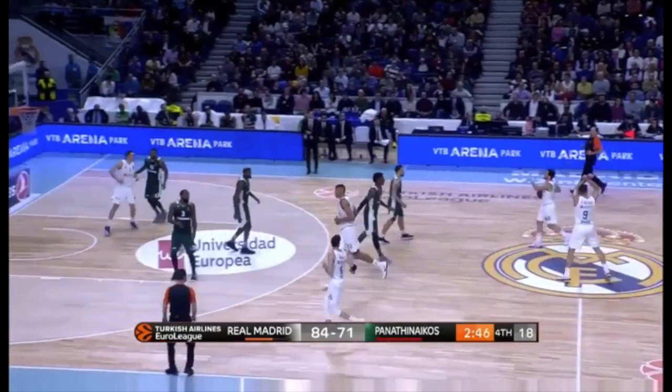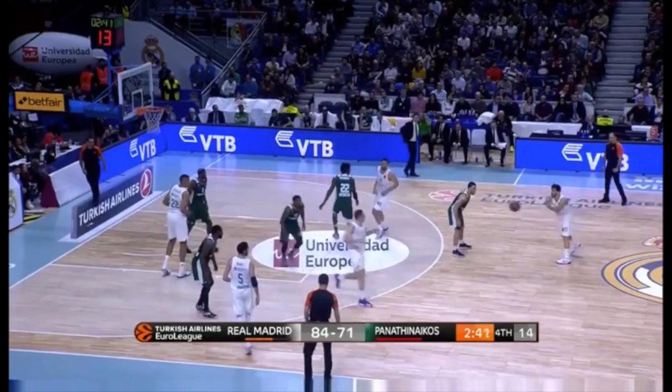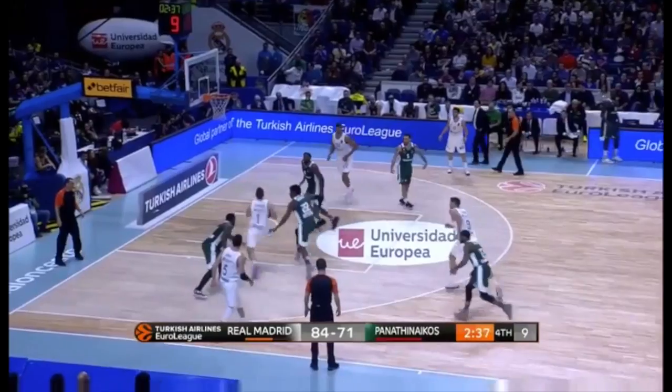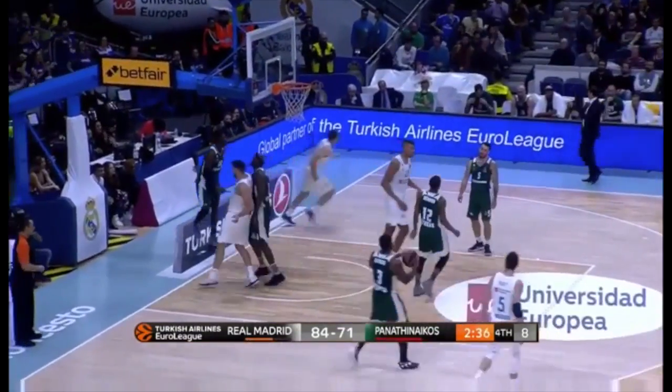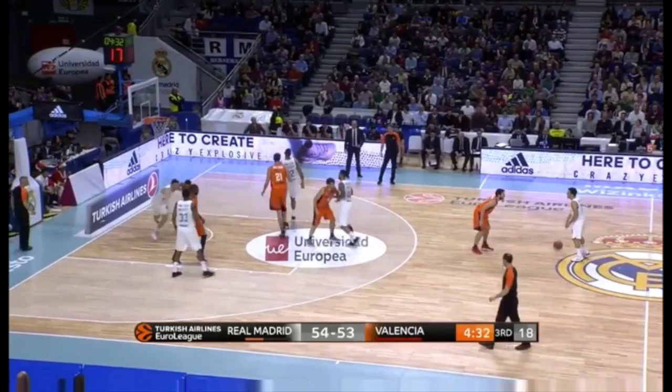These last two possessions of Madrid looks to take a huge advantage here with a 13-point lead and 2:40 to go. Huge possession. Coser wants to get to the basket again. Look at him go again. Look at him go. And that time Capasso slows things up here with a 1-point lead for Madrid with 4:30 to go.